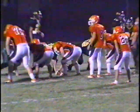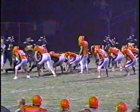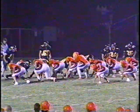Buckeyes up 12-0. They will go for 2 since the earlier extra point attempt failed. Edwards will hand it off to Bear Lewis, I believe. He takes it in for the 2-point conversion, and the Buckeyes lead 14-0, just 19 seconds deep into the third quarter of play.